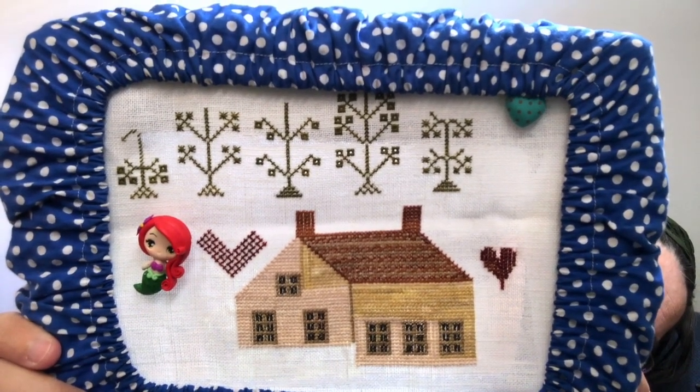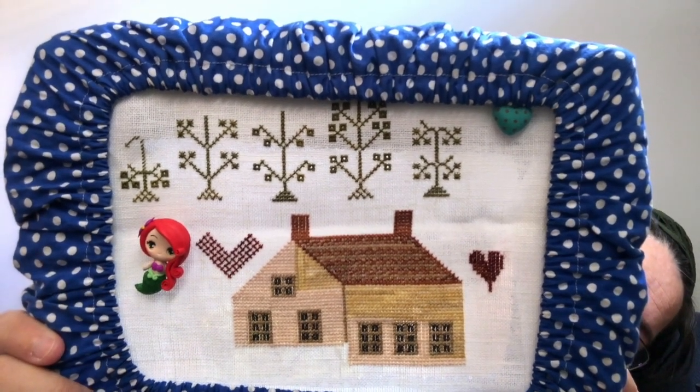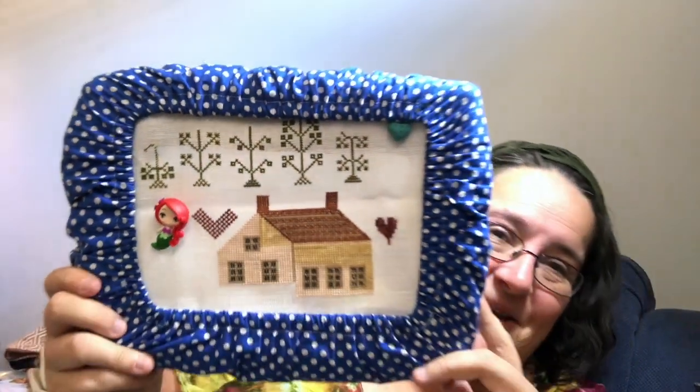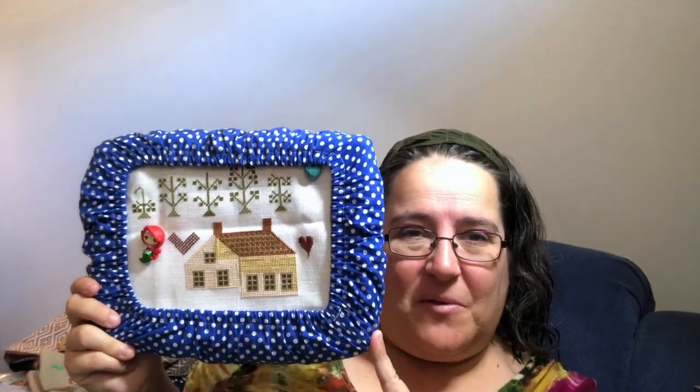Really enjoying this. I do like the blackbird designs. So yeah, enjoying doing that. So there's my prize-winning piece, and I might submit it into the Easter show, you never know. And a beautiful piece of work with that house.